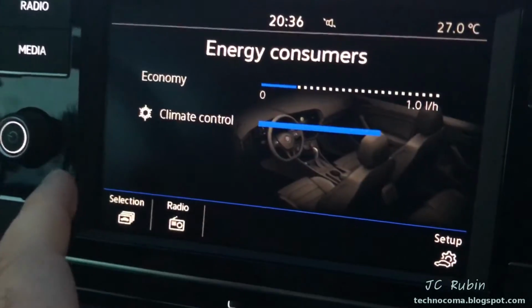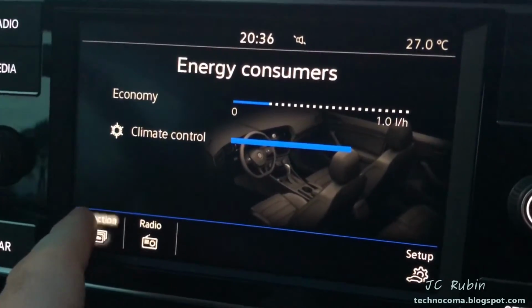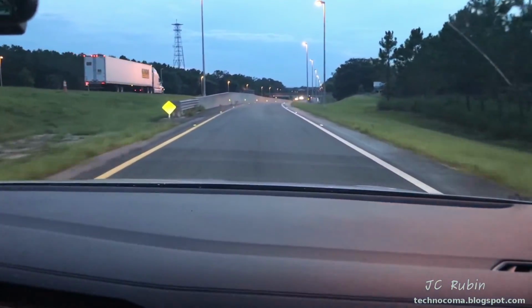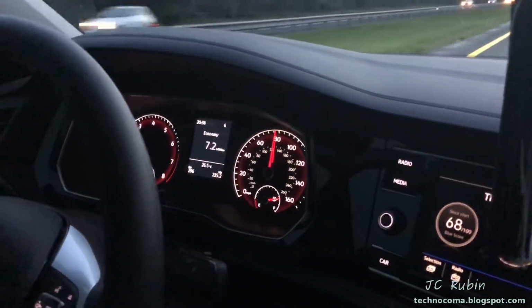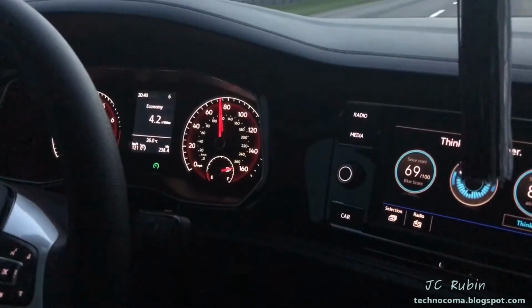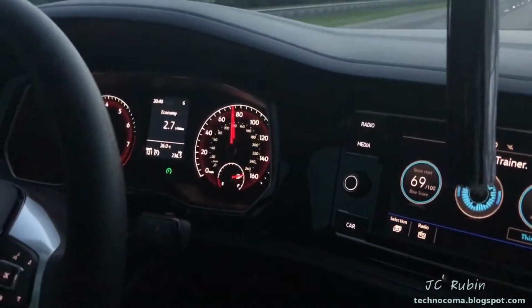Like I was showing, the climate control is 1 liter per hour. I imagine that's petrol. Let the missus provide some observations as she gets onto the highway now. Doing 80 at just a little over 2,000 RPM. Yeah, definitely geared very nicely for the highway in sixth. Cruise control's never been known for being very good on hills.